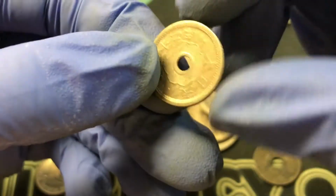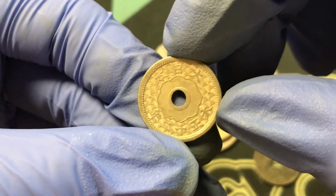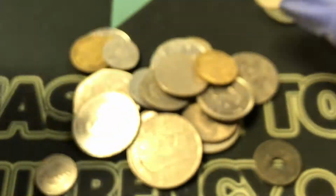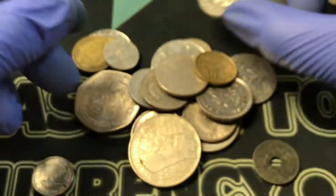This one, I think it's Chinese. Don't know too much about it, though. That's kind of a cool effect. As the light shines differently, it really moves across the screen in an interesting way. So props to them for making kind of a weird innovation on a coin. 1969, 2.5 golden from the Netherlands.